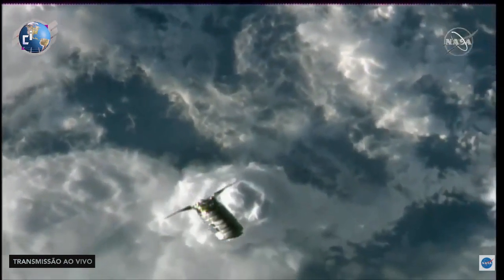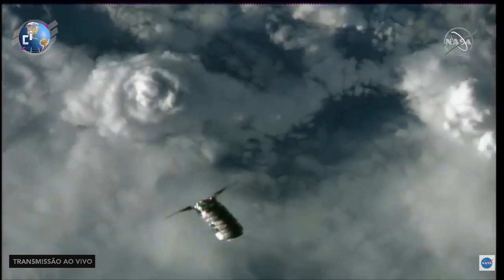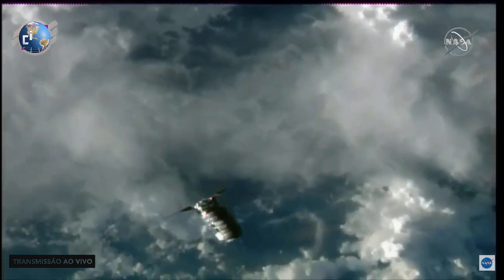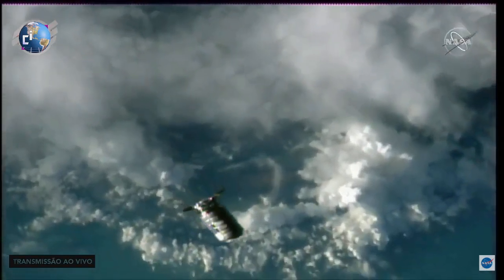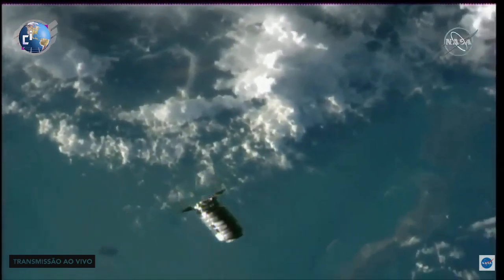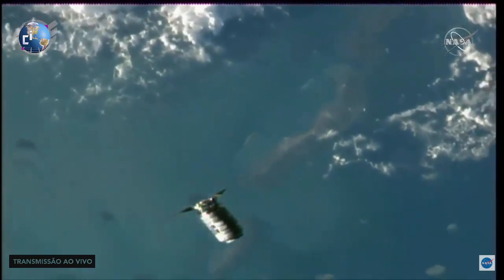When Cygnus arrives at the capture point this morning, NASA astronaut Drew Morgan will capture the spacecraft with the station's Canadarm2 robotic arm, backed up by Jessica Meir of NASA. Following that, the controls of the robotic arm will be handed over to robotics officers on the ground, who will then bring Cygnus closer into the station for installation later this morning.